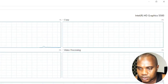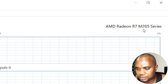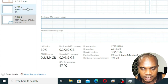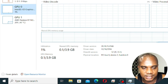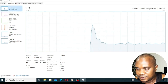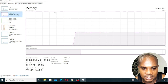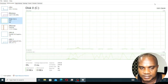And the second one is AMD Radeon R7-265 series. So you can see here, this is 2 gig dedicated. And this first one has no dedicated. This one is just Intel HD. Okay, and the CPU is Core i7-5500U, CPU 2.4 gigahertz, and memory will have 8 gig. Then the disk is 256 gigabytes, and that's it.